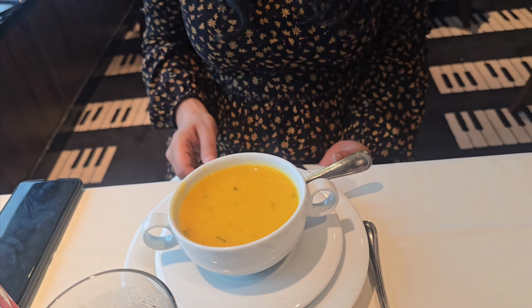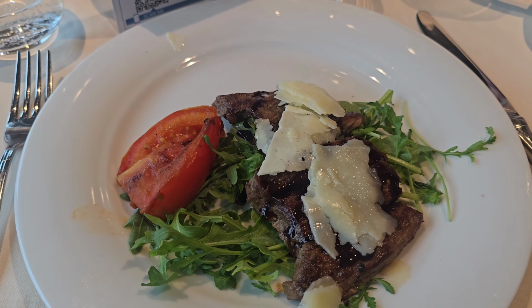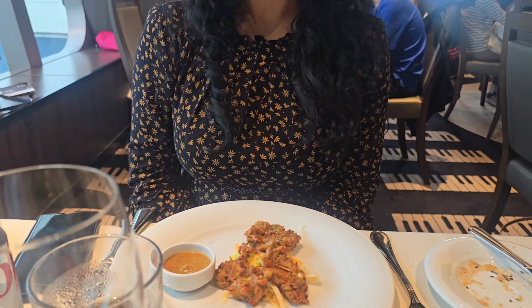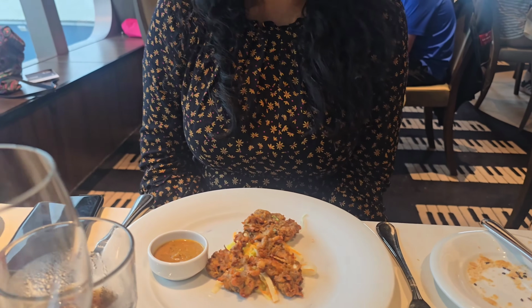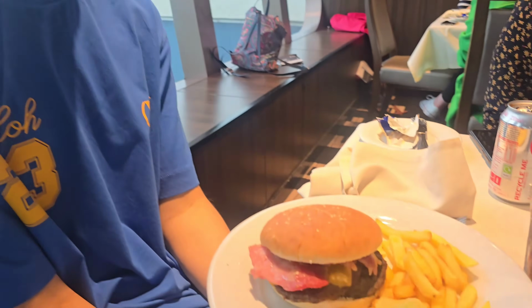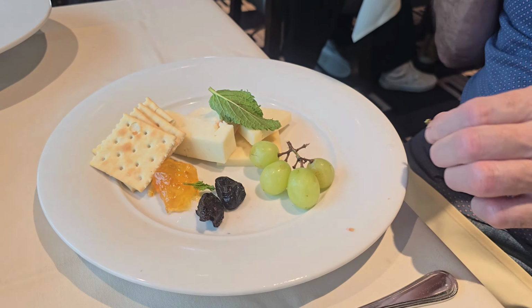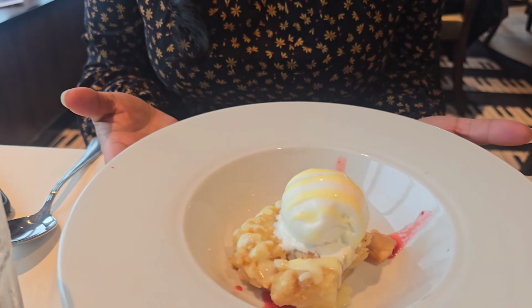That smells lovely. So I've got a beef and rocket salad, so it looks like steak. It looks really nice. David has got salmon. Jodie's got a very small portion of pakoras. Tiny, she's definitely going to have to go and get something to eat after that. And Caleb has got the burger. So only a couple of us managed a dessert. David's got his usual cheese plate. And what have you got? Apple crumble, vanilla ice cream.